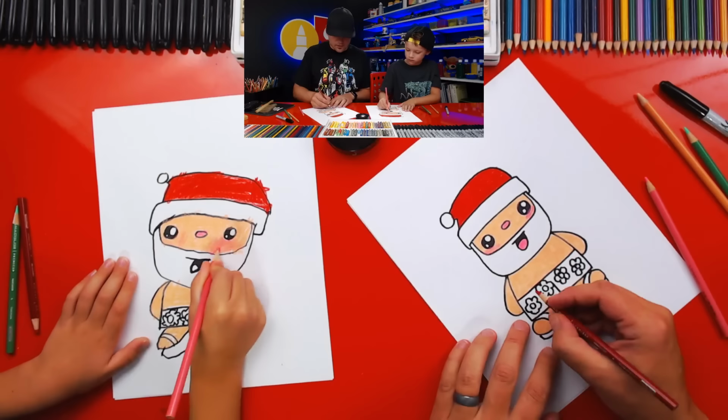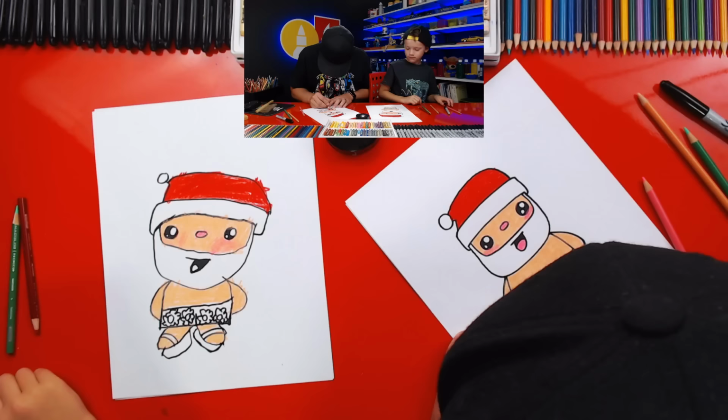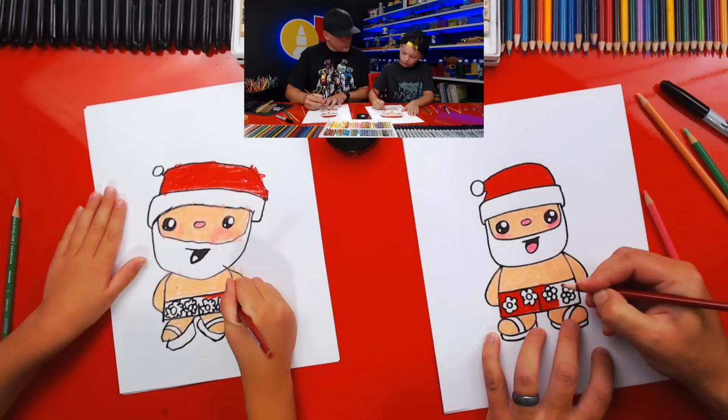Stretch. Maybe before the videos, we should remember to stretch. Coloring can sometimes be tiring, right? But we like doing it. Only because you put, I push. Yeah, we press really hard to try and get the colors super solid.